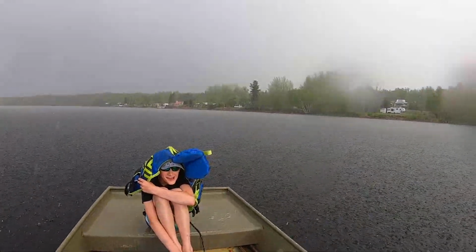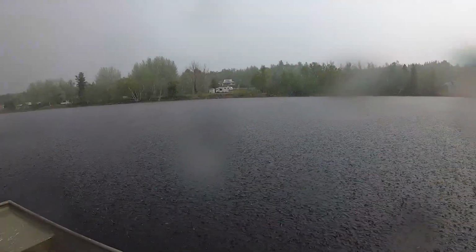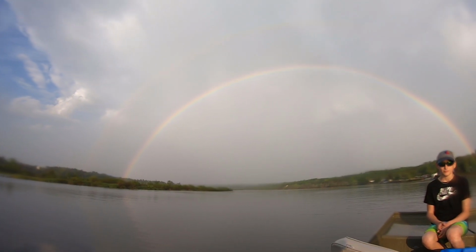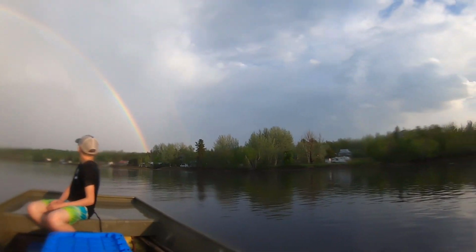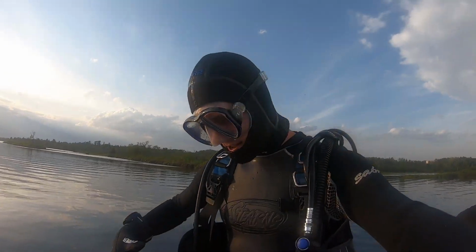So we got a little sun shower. It's all right for me because I'm already going to get wet. Everybody else in the boat, they're going to have to deal with it. We got no cover. The rain stopped and here comes a rainbow. All right, let's go.